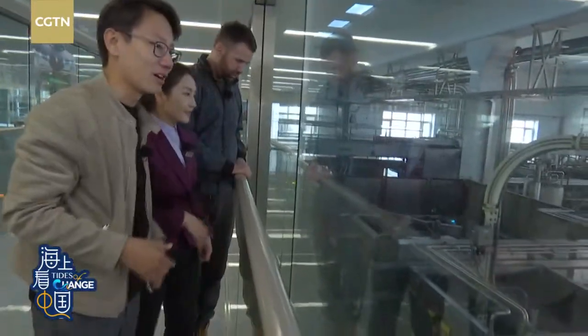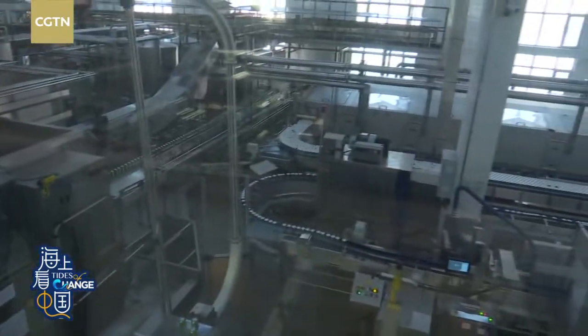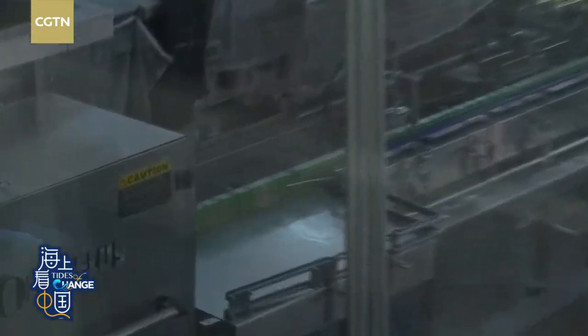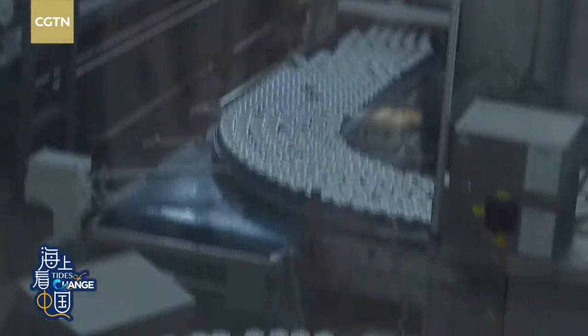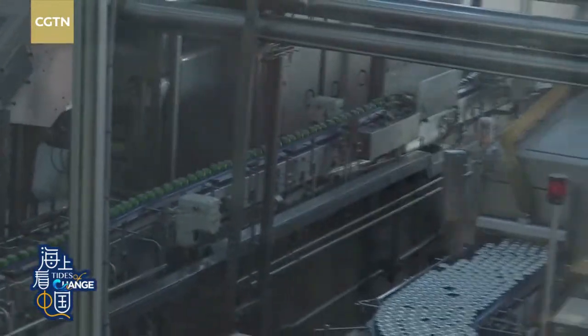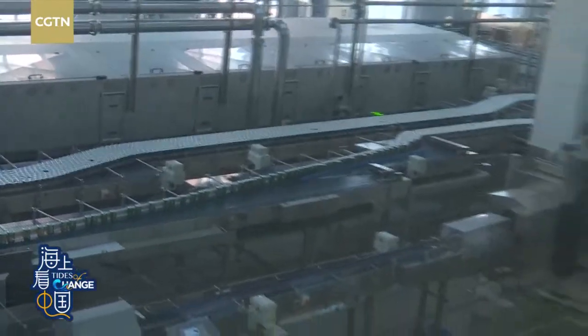It's going really fast. Are these cans also rejected? Maybe workers check the quality. So you need to do it manually sometimes. Or maybe he just randomly chooses one, just to make sure the quality is maintained. Exactly. Oh, it is not moving here. Maybe the next machine needs to be checked.